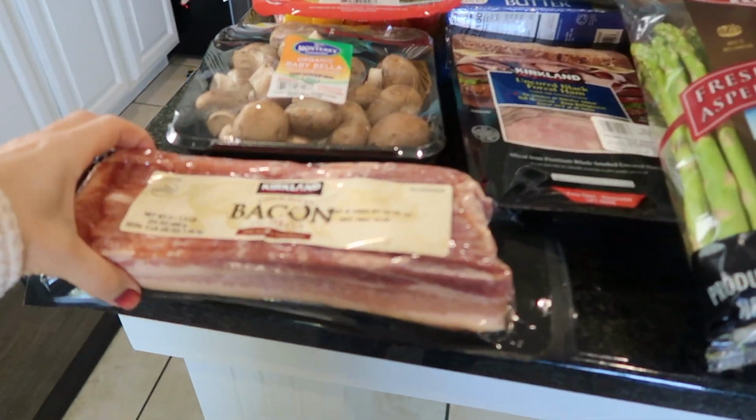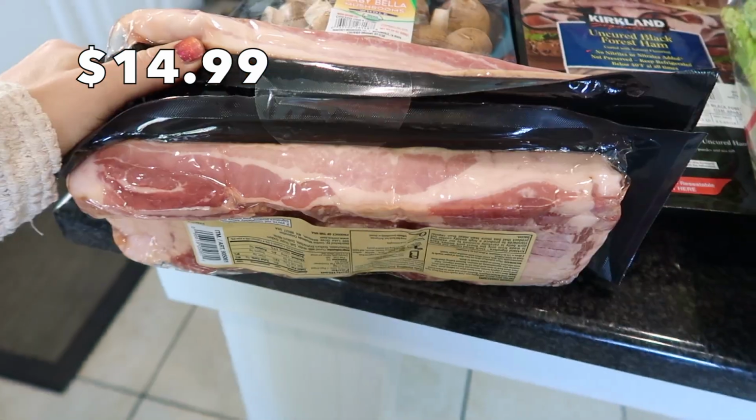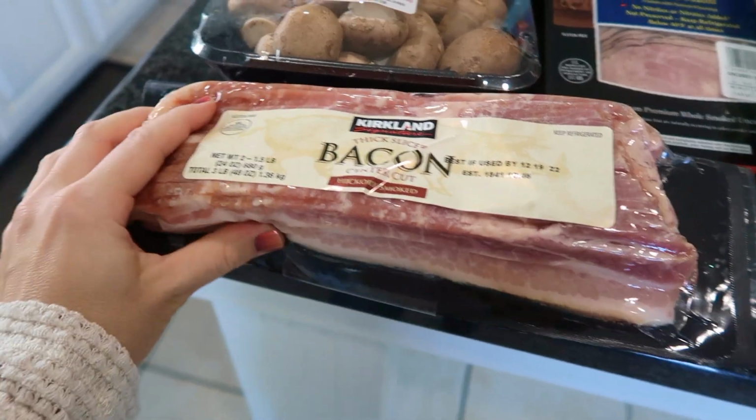All right, I'm gonna start down over here. I have some bacon. This is the 2-pack of thick cut sliced bacon. One will go in the fridge and the other into the freezer for later.